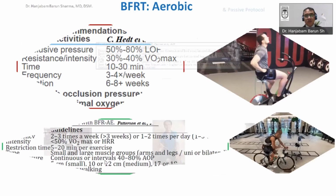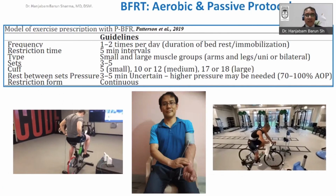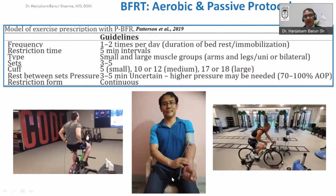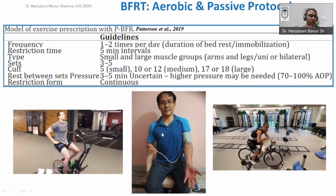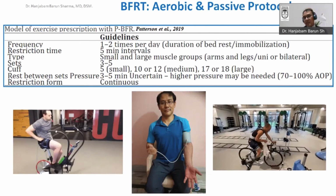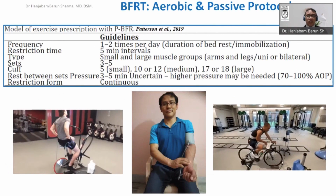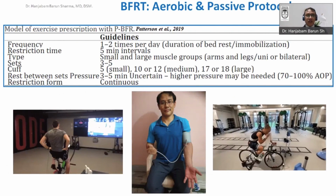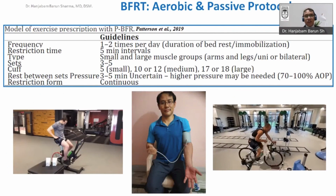These things are important. So let's go to the protocol which they have given for resting also. Like without doing any kind of exercise, you can still get the benefit. Like we have already seen, as far as decreased muscle atrophy is concerned, with passive blood flow restriction, without doing exercise, some benefit is always there. We have already seen that.